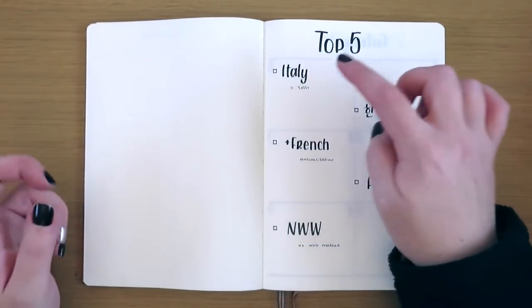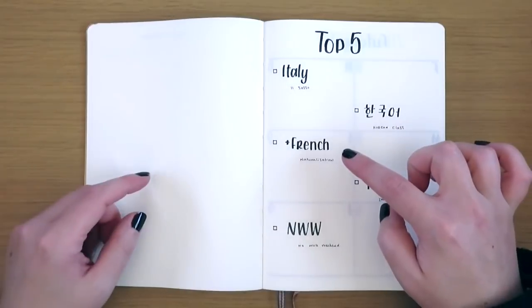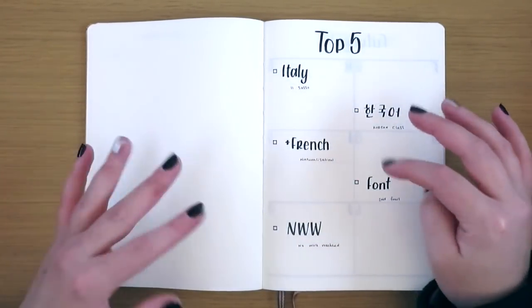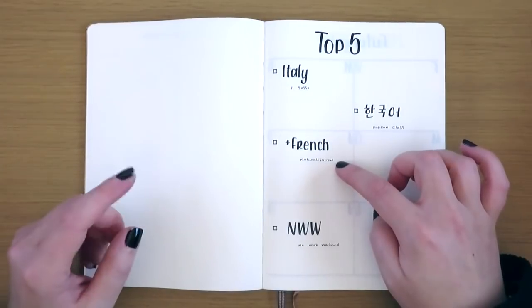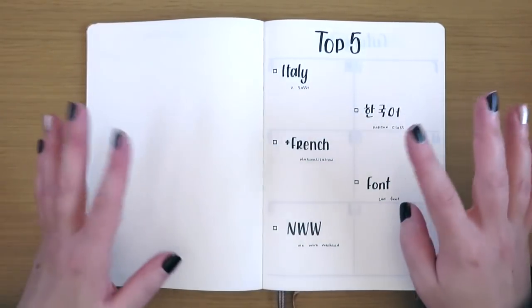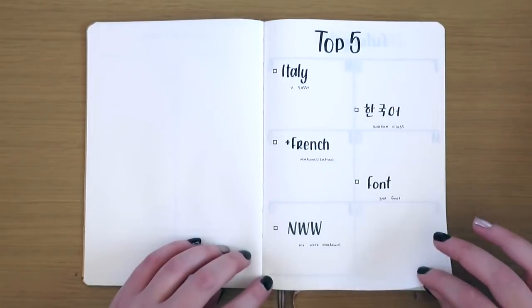So I have Italy, going to my Italian immersion class. I have doing my Korean class, hopefully here in France. I have plus French. I was like, that somehow makes sense as like add French nationality to my identity. I don't even know, don't ask me why, it just worked in my brain. So that is working on my French citizenship. Font is ideally working on second font. Yeah, we'll see how that goes. And NWW is no work weekend. So those are my top 5s.